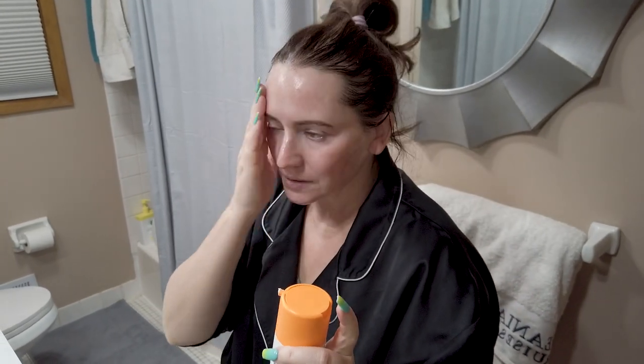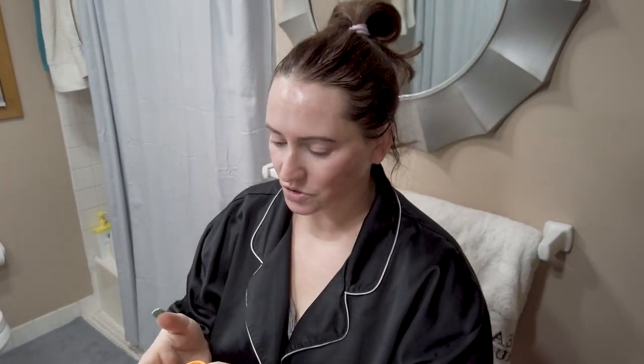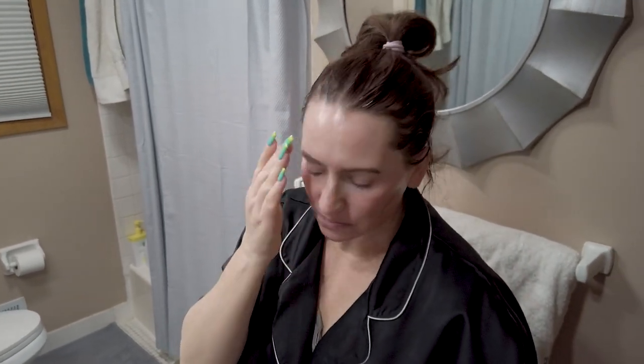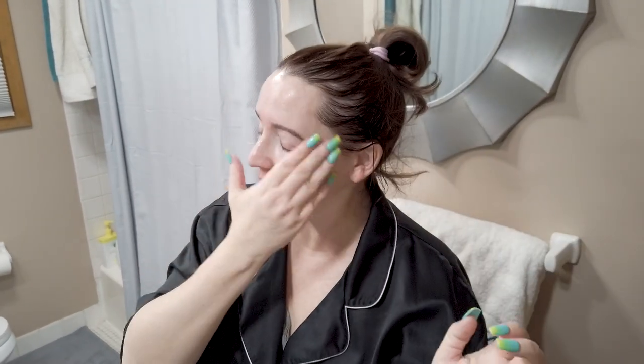Well, it's so close to being finished. But I love Azelaic Acid. If you don't have it, you should try it. Not necessarily the specific one, but any Azelaic Acid or the Geek and Gorgeous APAD Serum is also wonderful. Azelaic Acid is the miracle ingredient.